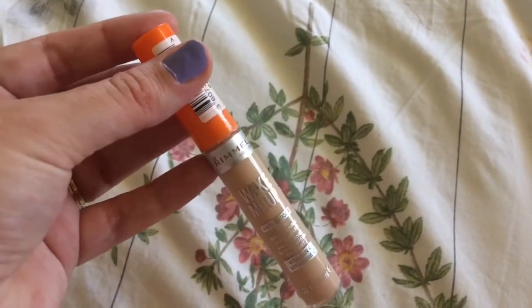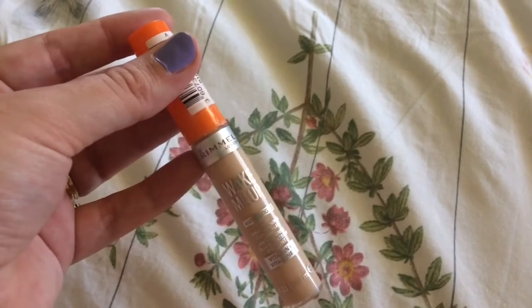So after my primer I use concealer, and I have been really liking this Rimmel Wake Me Up concealer. I dab a really small amount under my eyes, and then I use my ring finger to make sure that it's blended in and it's nice and smooth under my eyes.